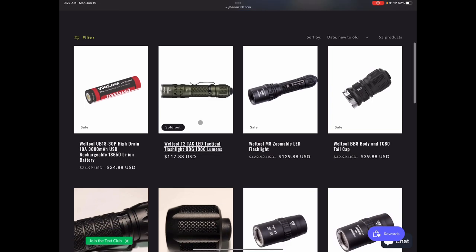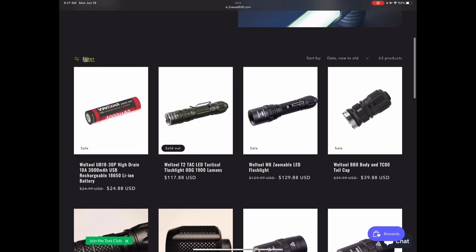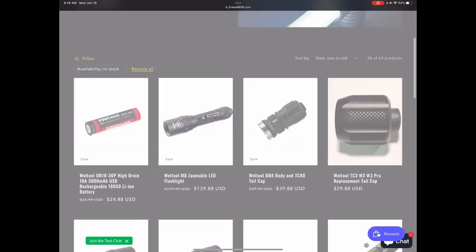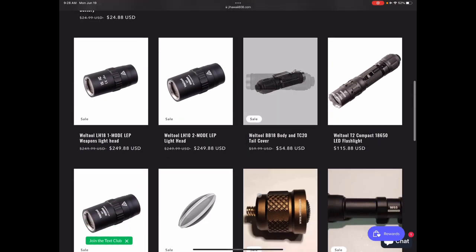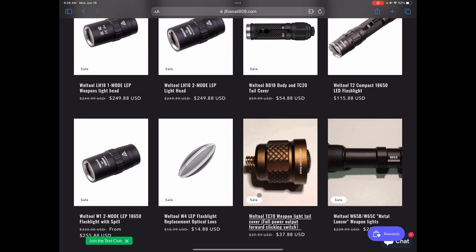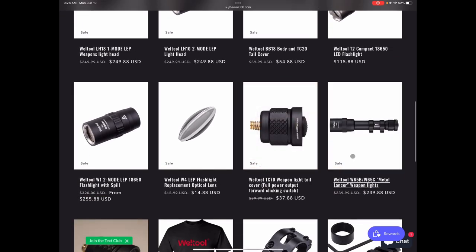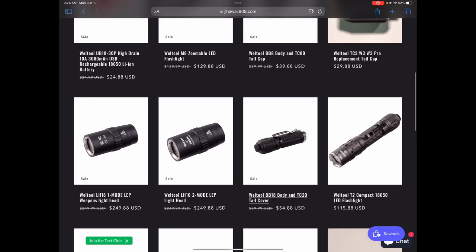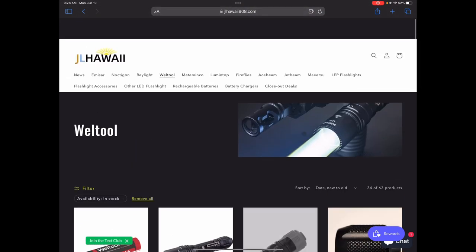Weld tool. I don't have any weld tools. I haven't really seen anything I had to have yet from them. More like work lights, like tactical or work lights is kind of the vibe they give me. Yeah, Metal Lancer weapon lights. They look nice. They look nice. Just not what I would EDC. Not me.